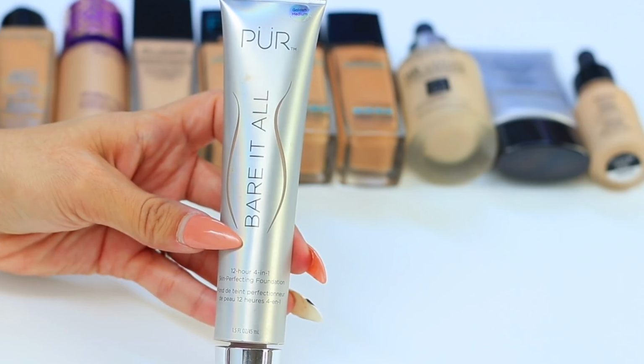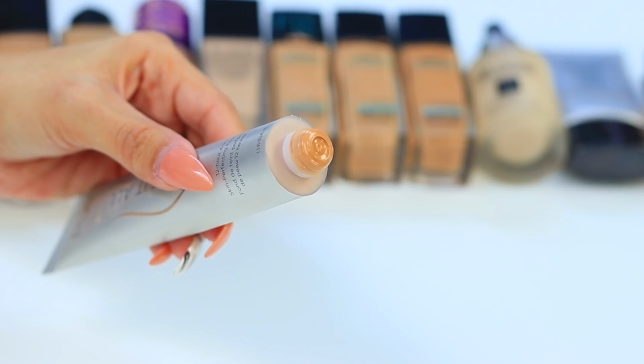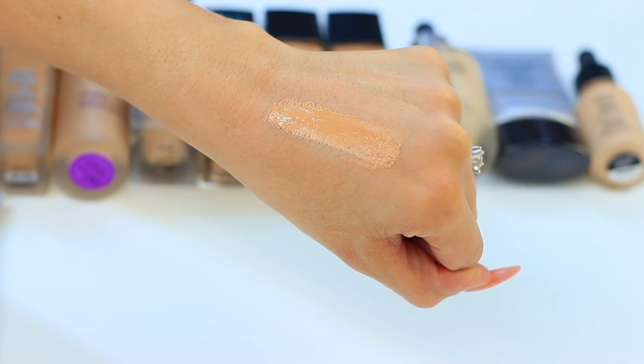The next foundation I have is the Pure Bare It All. Again, I did a full-on review and first impression of this. I really like it, but it's more of a medium coverage, and I really only use it during the summertime because that is when I can use it because it's so dark.